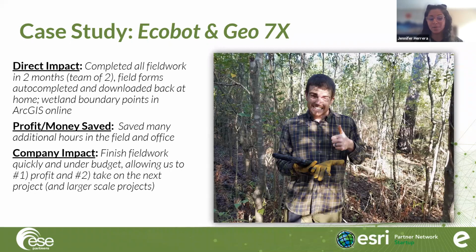And we're able to start a project, complete it, and jump on the next one. In that photo, it's my coworker, Ethan. He's using the Ecobot app right there. So it's definitely a great asset to have.